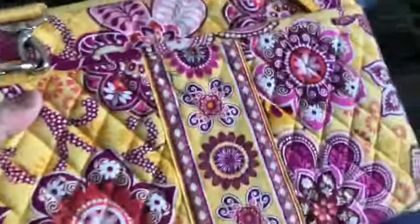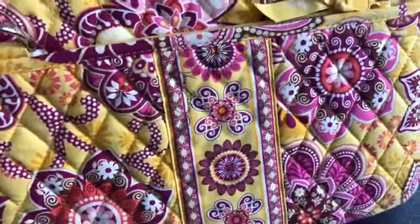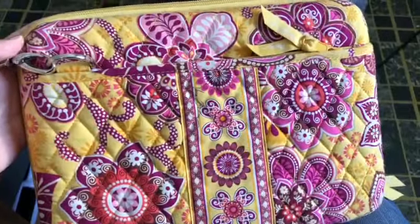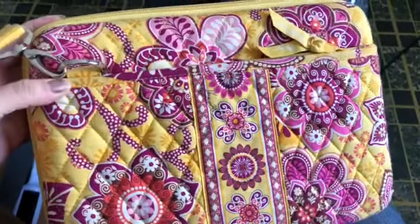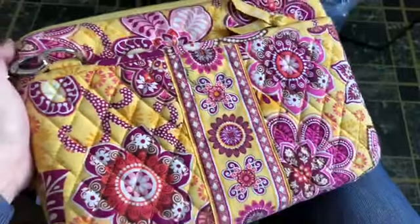I was kind of tempted to keep it myself because I just always throw my tablet in my purse coming and going, and thought it'd be nice to have its own little space, but oh, I listed it. I wanted the money instead. So I accepted an offer of $15 on this one.